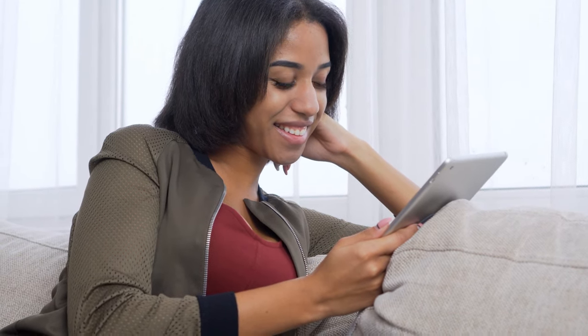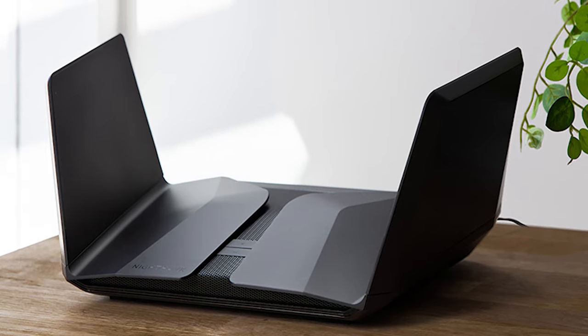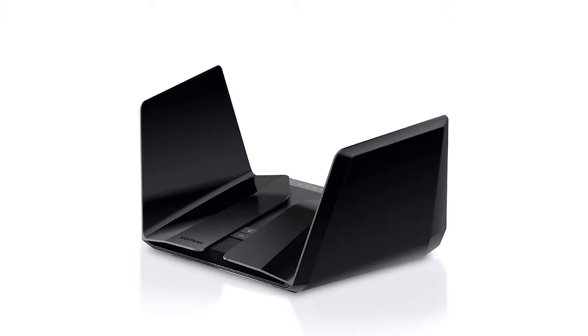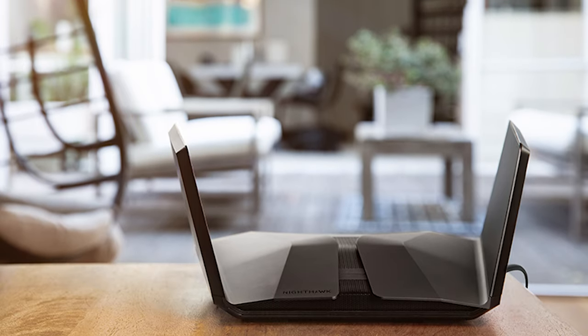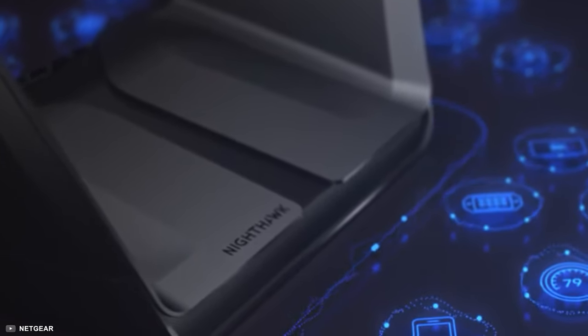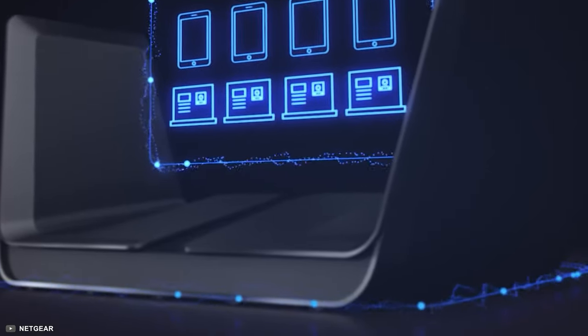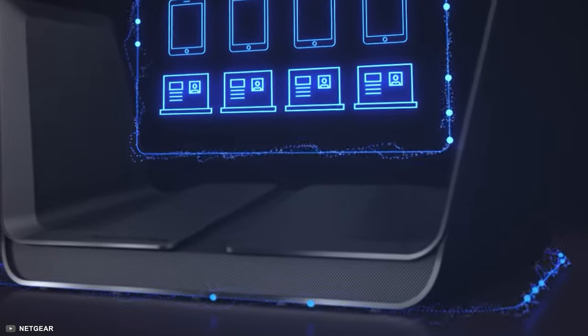The best part is, this router is compatible with every smart device and it doesn't require any additional software to operate. Besides, it's also compatible with your favorite voice assistants so that you can get a hands-free user experience as well. In summary, the Nighthawk 12 AX6000 is ideal for smart homes and those who want to enjoy endless entertainment while also considering their privacy.